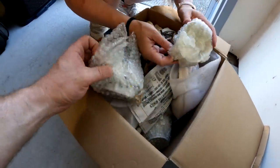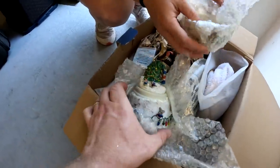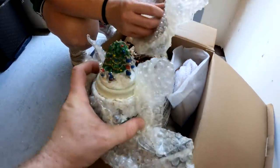Oh, man, there's a lot more. I don't want to take all this out. They want to see it. We got to show them everything. Look at that. The little mice.